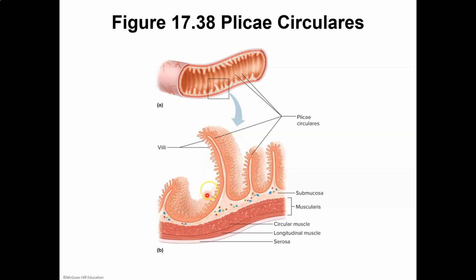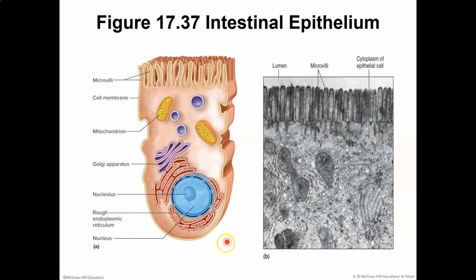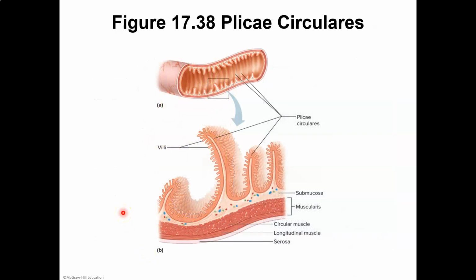So this is not microvilli, what you're looking at here. These are villi, or any singular one of those would be a villus. On top of that, now I'm going to go back and I want to show you what I mean. This folded area is the plica circularis. The folded area of the mucosa on top of the plica circularis is a villus or villi. And then we go back. On top of the villi are microvilli. So it's folds upon folds upon folds. This increases the surface area hundreds of thousands of times.